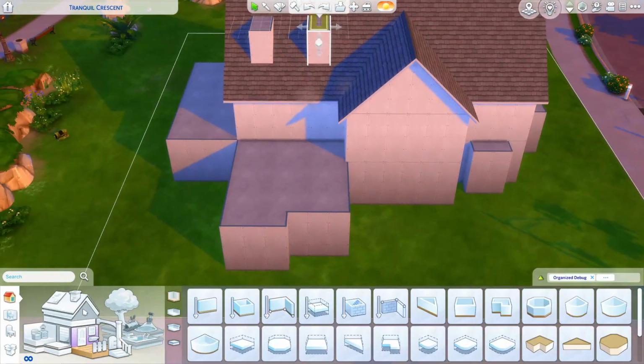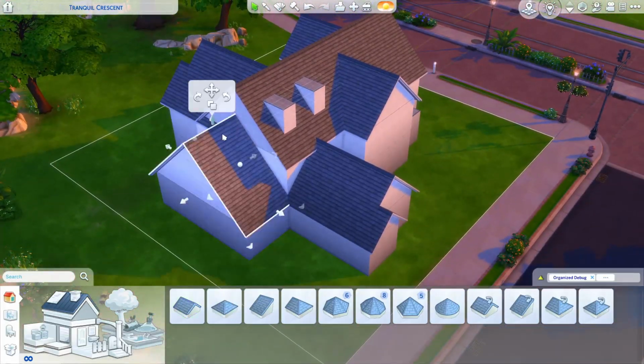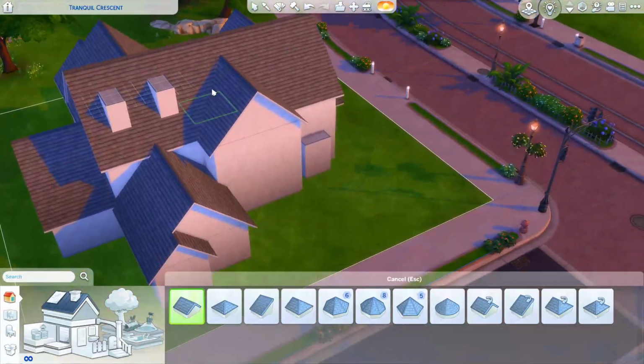So I ended up adding these little dormers that I think really made or broke the build, and it made it, because it definitely looks cute now and I like it. And yeah, I really do like this house.